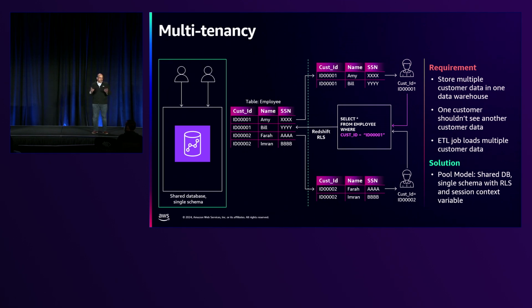From an ETL job perspective, we bypassed the RLS using role-based access privileges. Overall, from a software engineering perspective, it was fairly easy to do this both on the application side and the data warehouse side.